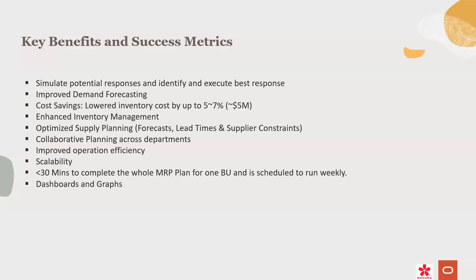Scale. When you talk about scalability, the supply chain planning cloud system is designed to scale as the organization grows, accommodating increased transaction volumes and also expanding supply chain operations across multiple business units and regions. In our case, we schedule this planning process to run on a weekly basis, and it takes about 30 minutes to complete the whole MRP plan for us.